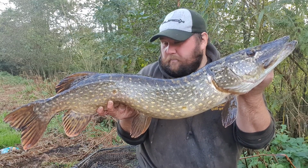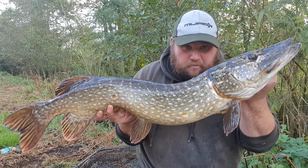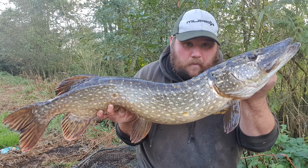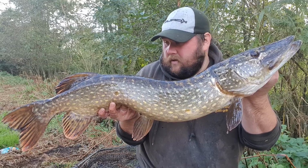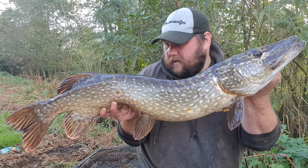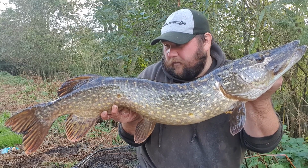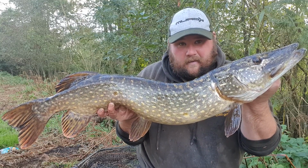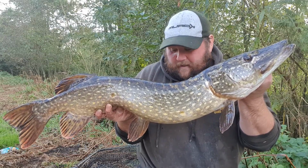A beautiful, beautiful pike. I'm not going to keep her out too long. She's very precious on this canal. You've seen quite small pike on the vlog so far. And she and them will produce the future pike for years to come. Let's get her straight back. Beautiful, beautiful pike. Made up. Absolutely buzzing. Let's get her straight back.